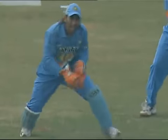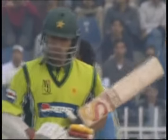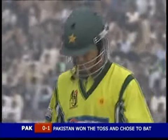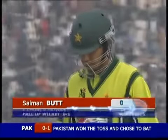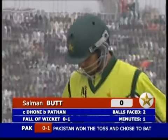Seam upright once again. A little rash from Salman Butt, but outside the off stump, swung away from him, and a thick outside edge. No problem there for the umpire to give him out. And Salman Butt goes straight away in the first over for 0. Pakistan lost their first wicket without scoring.